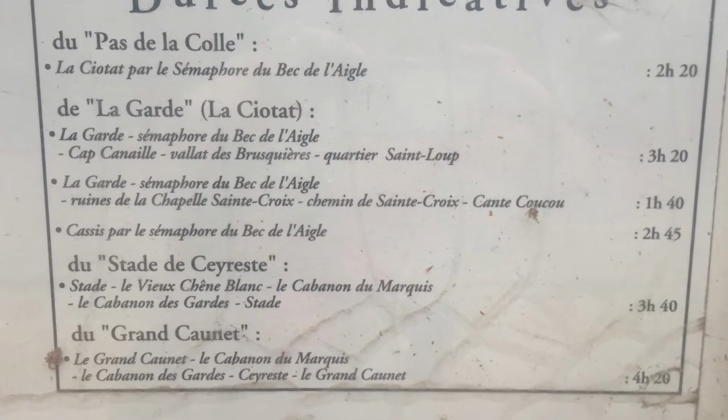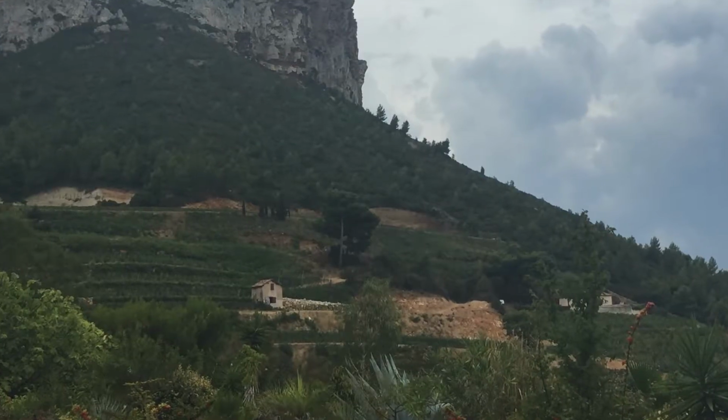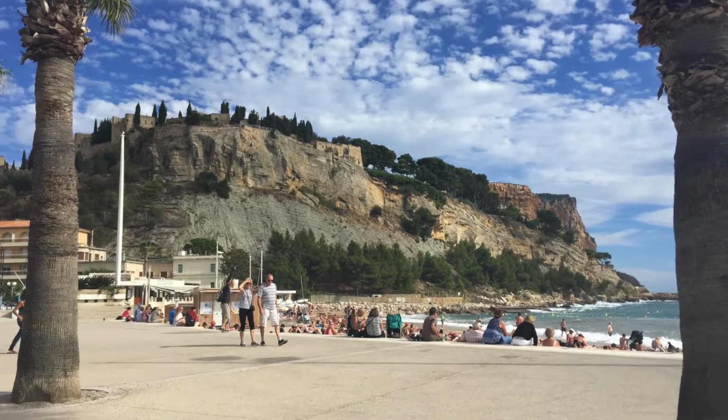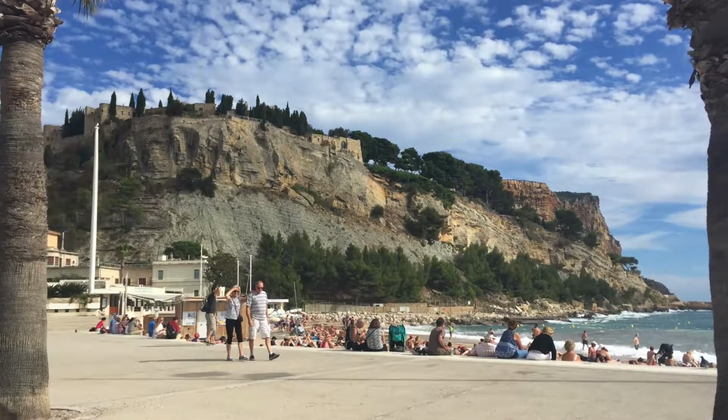There's some of the trails. Anywhere 1, 2, 3, 4 hours. There's a vineyard on the way up from town, so you can stop by for a wine tasting on the way back. Here's the castle of Cassis.